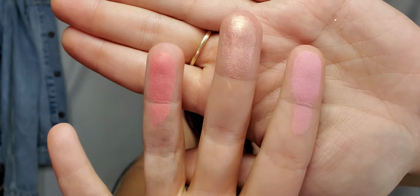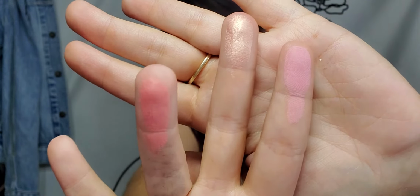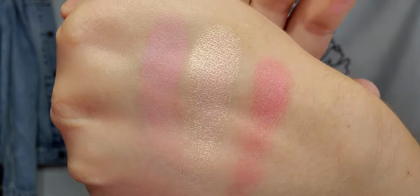So it looks like the first one is a matte. The second one obviously is a highlighter. And this last one is more of like a satin with a shimmer inside. So that is the beautiful. So you guys can get a good look at that.